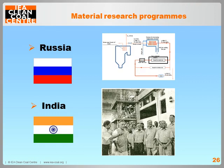There are material research programs in Russia and India, but information is scarce. The Russian program is assessing numerous steels and has plans for a large-scale components test facility. The Indian program started in 2008 and is preparing for large-scale component testing.